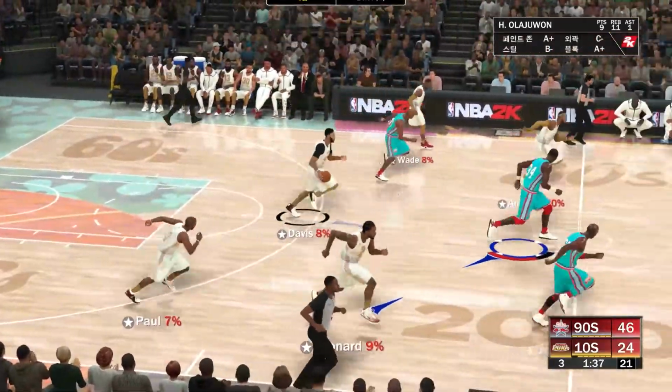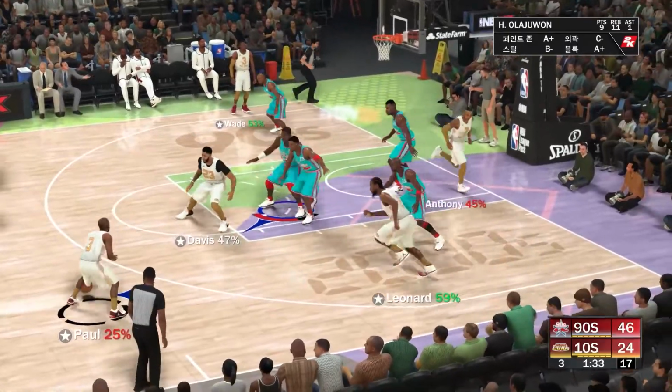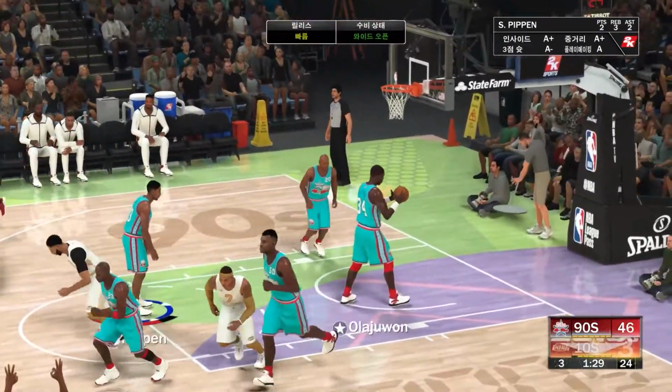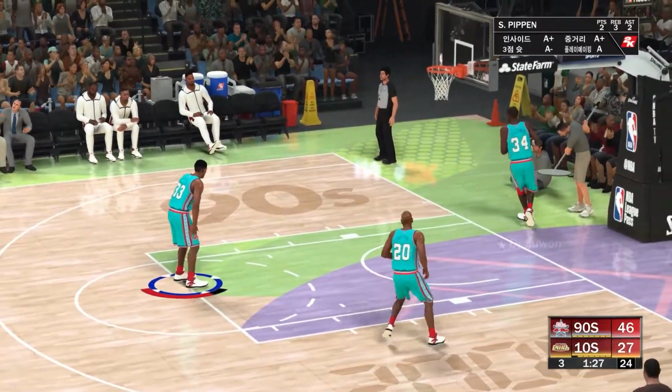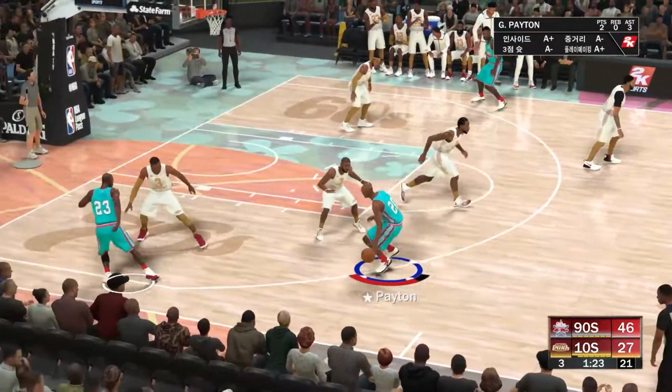And it's the 2010s team taking it the other way. Davis finds Paul. The trey. And he's good on the 3-ball. Paul's got himself going with the triple, his first basket of the game. Paul's gone 1 of 2 shooting from 3.